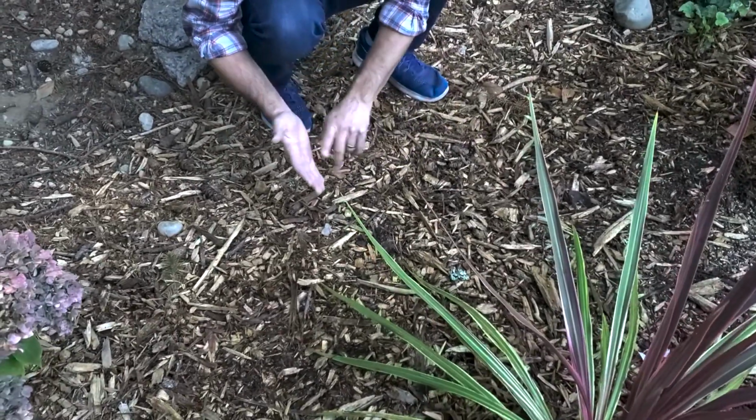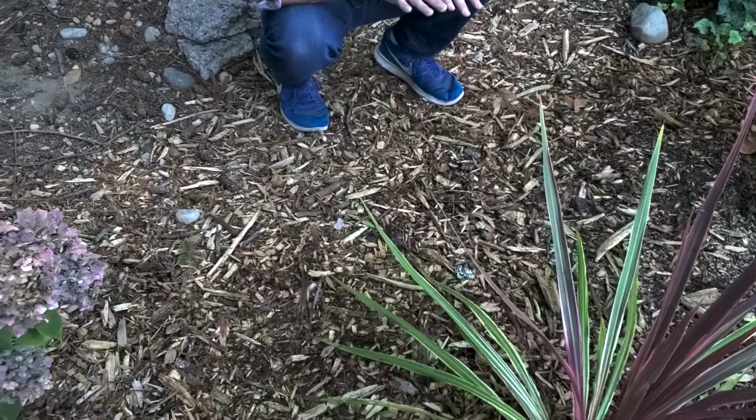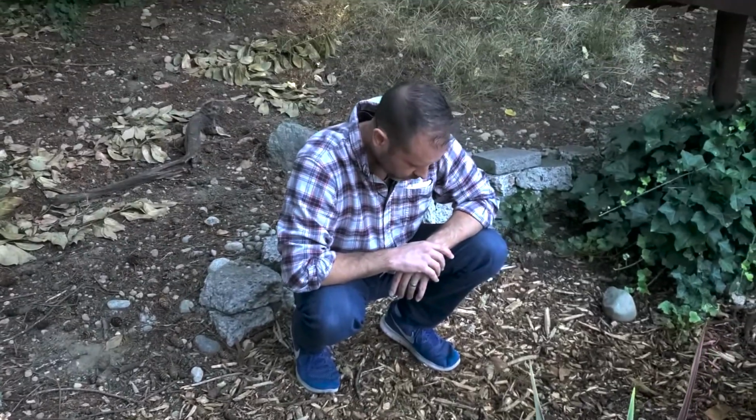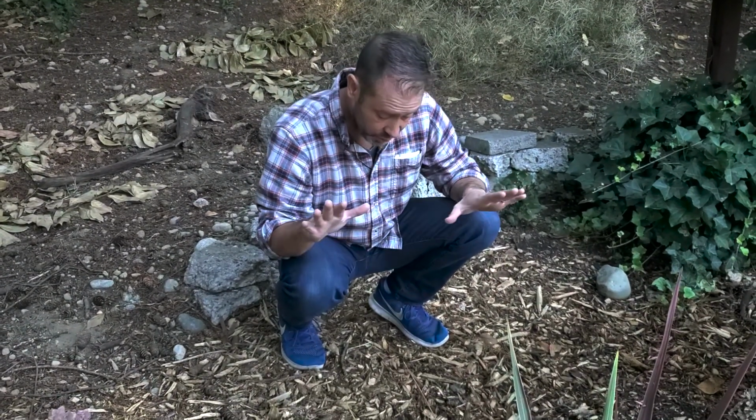As you guys can see, we're putting them right over the top of our mulch. So we did not move anything. This is probably the easiest seed sowing ever. Yep, this is the easiest seed sowing I've ever done, really. So yeah, that's it.